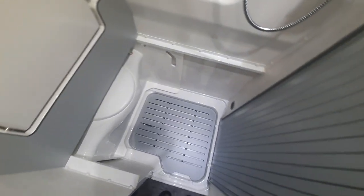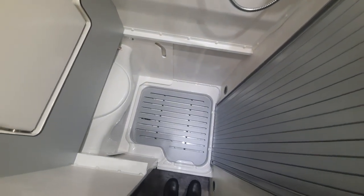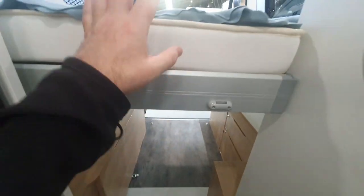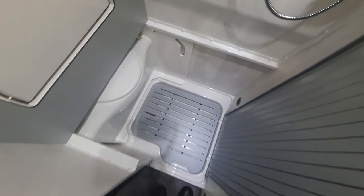Now, that's a great sized shower. But where's the rest of the toilet? Well, it's round here, you see, under the bed. The bed moves up and down. There's the bed that moves up and down. I'll comment on that in a moment. But the toilet is my big concern at the moment.